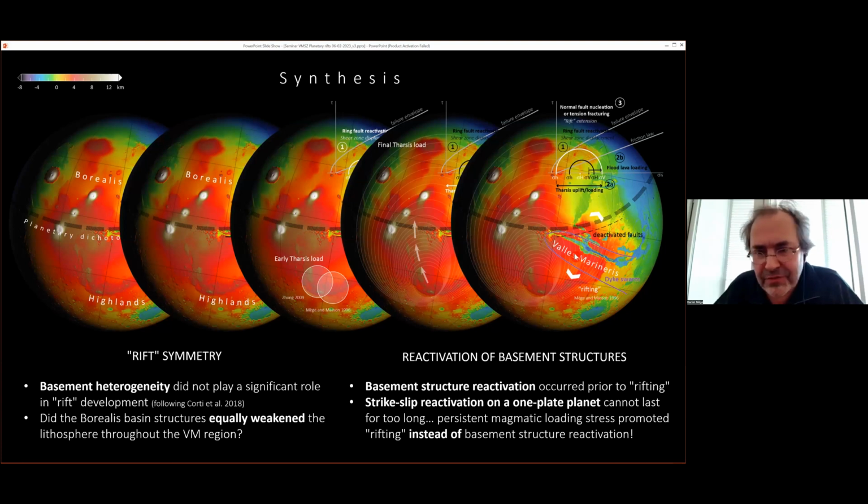So they are not very young, they are not very old. It's very difficult to constrain. Finally, the main constraint is geometric. We see here that the dikes converge toward this area. So we have the volcanic activity of this region, which can be dated by crater counting. And then this age gives the age of the dikes. I think it's the best constraint that we can have so far.